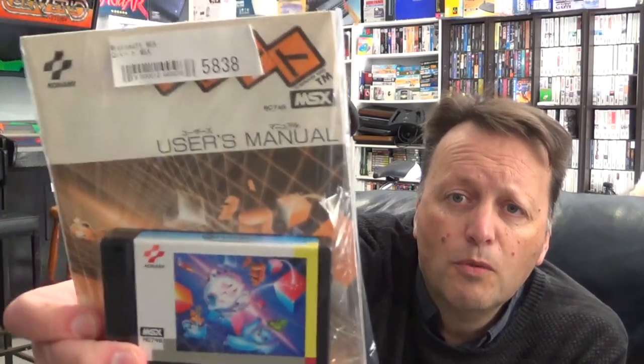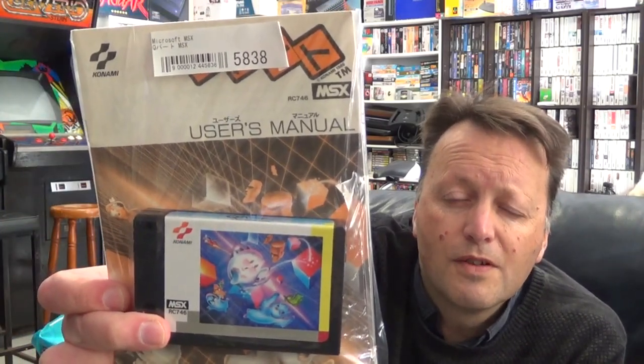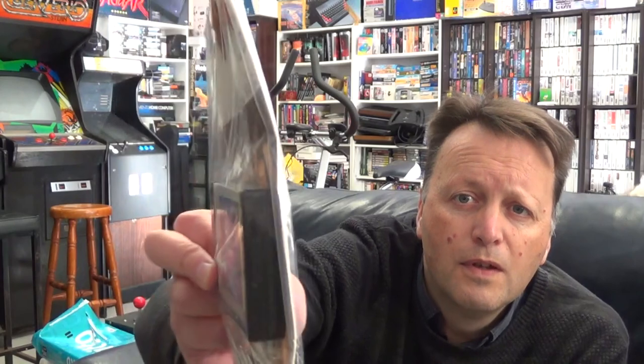Okay, so we have the Microsoft MSX. It is the MSX version of Q-Bert. So it's another Konami cartridge that I didn't have. And the manual looks in really good condition. So I may have to keep the manual in good nick and with the cartridge. See if I can find a case I can put this in. Now to open this nicely. I don't want to damage the manual.